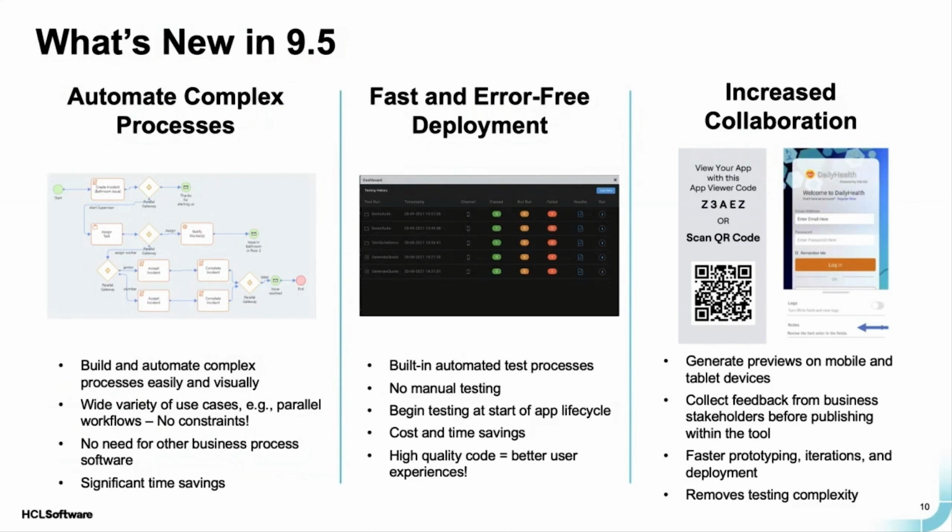So let's talk about the second area, which is really fast and error-free deployment. So as a developer working with my business stakeholder, I'm building an application. Now we're building it, we're sharing it, we're testing it, but I want to make sure that that application is high quality and has the best user experience possible. So with this release, we're building those automated test processes directly into the design experience that Suhas will talk about a bit later. So right from the inception of the application lifecycle and integration with your existing tool chains, you'll be able to start testing from day one. Ultimately, that's going to reduce cost and save you time. And ultimately, people are going to have a much better experience. We make it very simple without adding additional code.